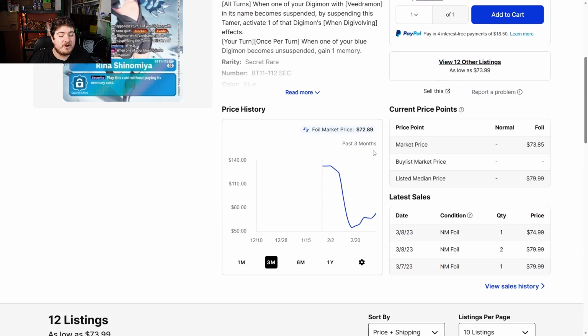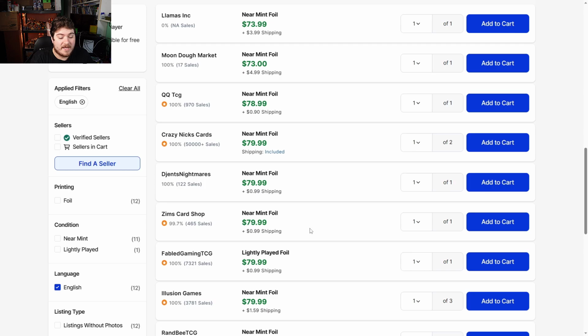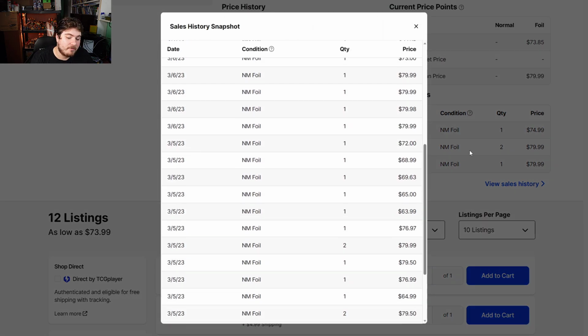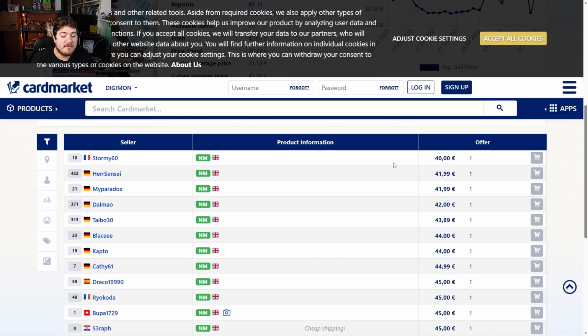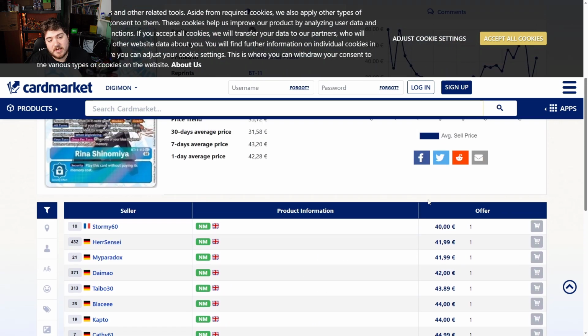Then Rina alternate art is at $74. Crazy here, guys. This is not worth it in my opinion, but hey, everybody likes their arts. But really interestingly about this is that Veemon's arm is like broken. I don't like the art because of that. On the Europe side, though, we're looking in the 40 range very comfortably. I like the 40 range. Can we get there, please?